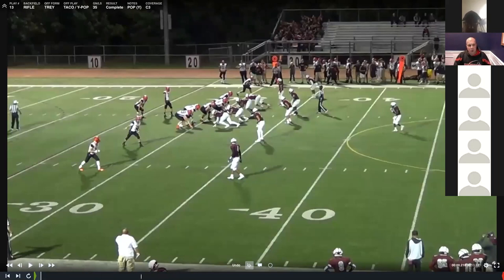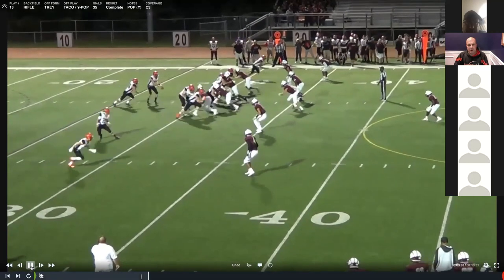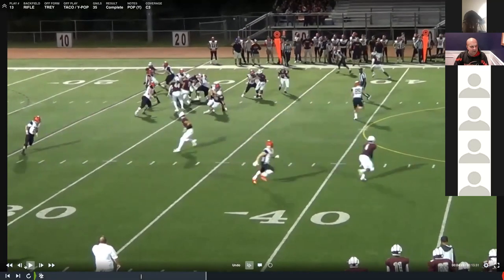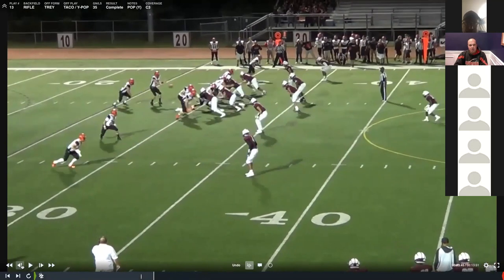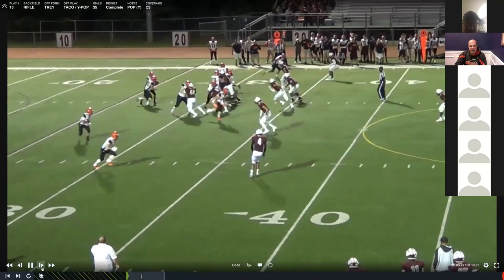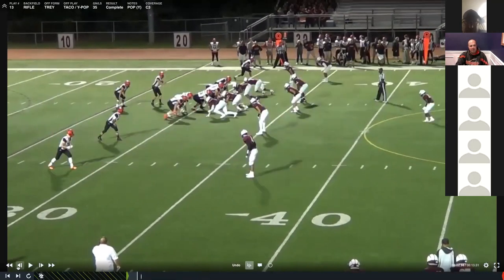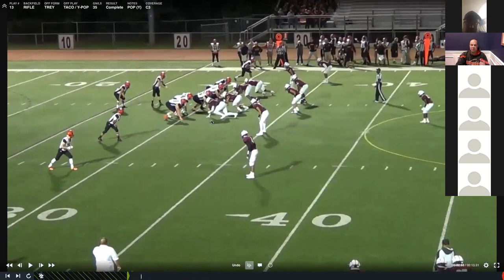But now you're going to watch bubble, fade, ISO, and watch the reaction of the DBs on the perimeter. Watch the reaction. I'll rewind it. They're all getting out, right? They're clearing out the picture. They're cropping that picture for the quarterback. The quarterback's not looking at anything else. The box is his. So we're running the football. We're running Taco to the left, which is our zone lock.